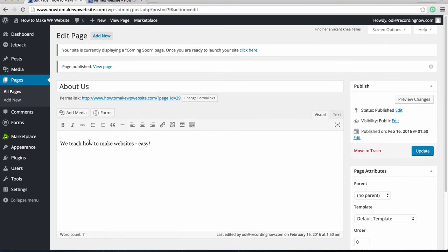Once we have multiple pages, it's time to make a navigation bar so people can access the pages from the home page or whatever page they're on. Go to the Appearance section once again and click Menus.